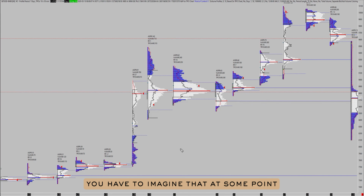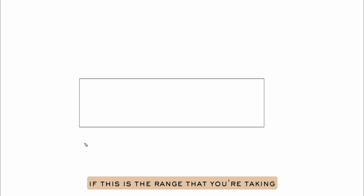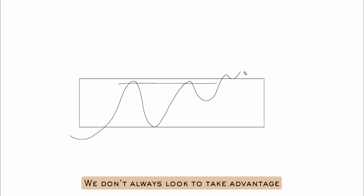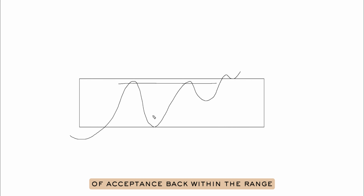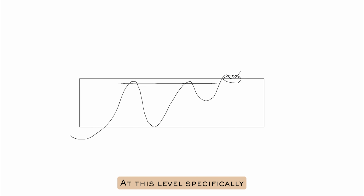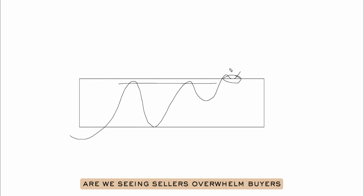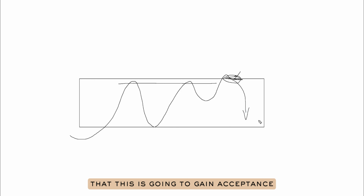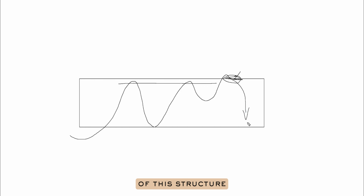You have to imagine that at some point, if this is the range that you're taking these 80% setups within, if the range starts to look something like this, this is what happens when a range breaks. We don't always look to take advantage of acceptance back within the range. At this level specifically, you'll see that no longer are we seeing sellers overwhelm buyers. It's becoming very clear that the bid is stacking up here, and it's going to become very unlikely at that point that this is going to gain acceptance back into the underside of the structure.